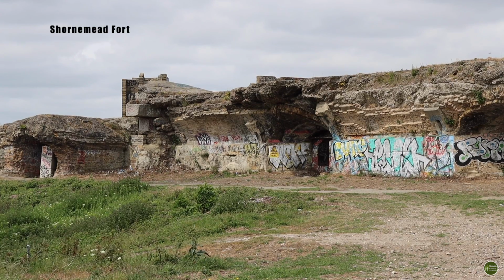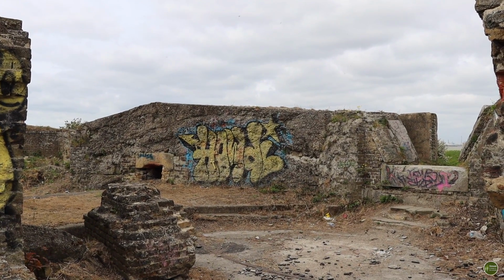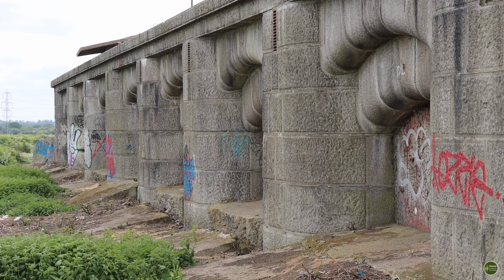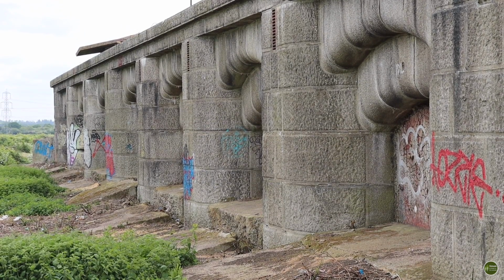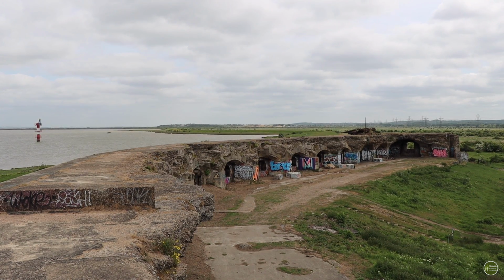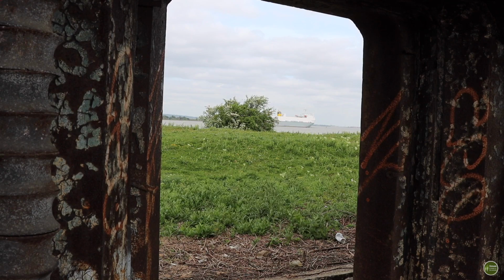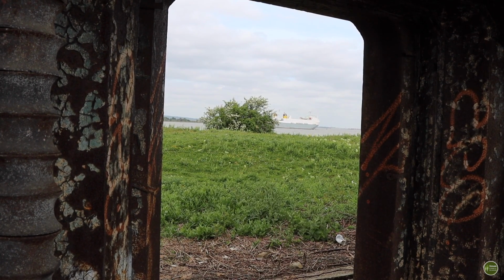There's not a lot left of it. It's in quite bad condition. It's been heavily graffitied, but you know, it's still here. It was built in the 1860s as part of a defensive network for London. It's got good views to the north up the River Thames and down towards London past Tilbury Docks to the west. So you can see why they built it where they did.